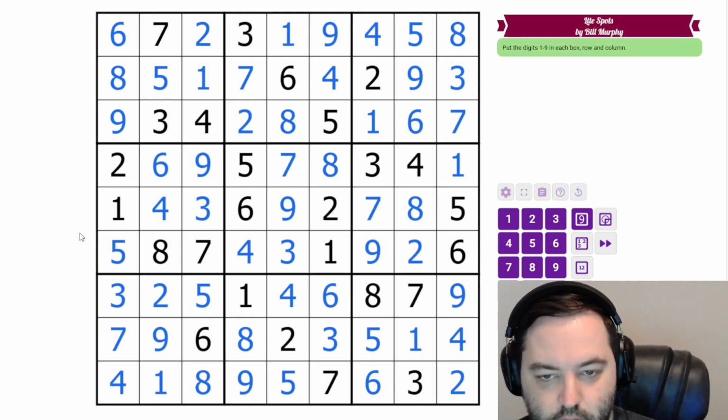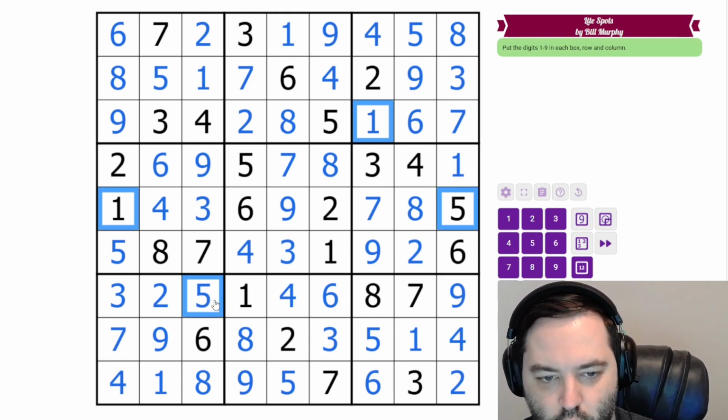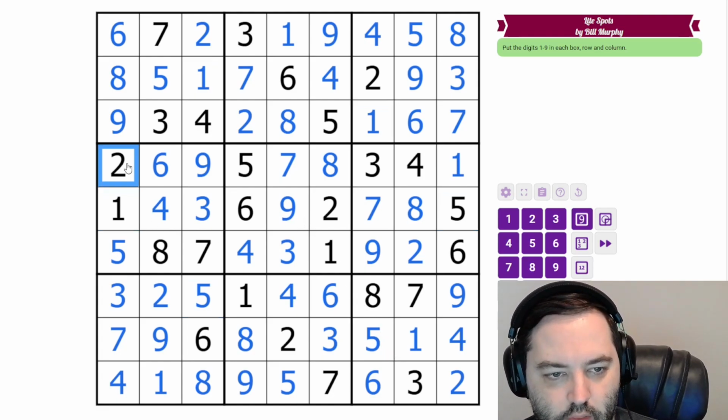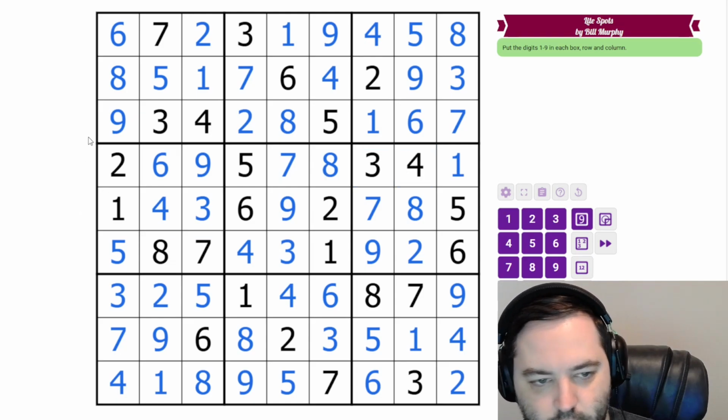Lovely puzzles from Bill. Quite a bit of symmetry. I think this one was totally symmetric. If we look at the 1s and 5s, everywhere we have a 1, we have a 5 rotationally opposite. And then 2s and 6s, 3s and 7s, 4s and 8s. So this is an example of what we call GSP.